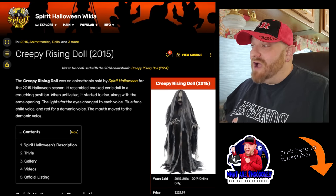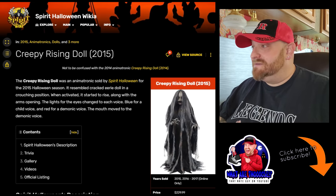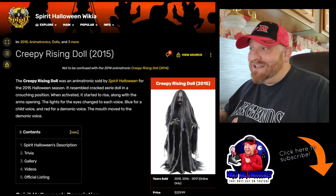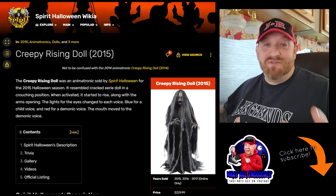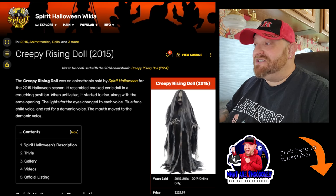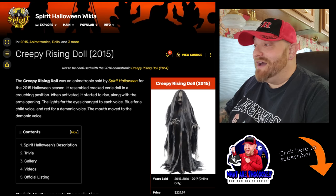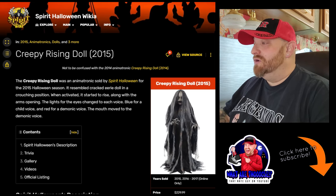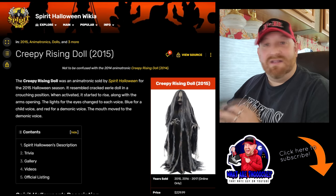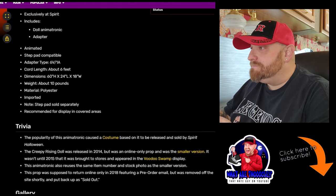This says the Creepy Rising Doll was an animatronic sold by Spirit Halloween for the 2015 Halloween season. It resembled a cracked, eerie doll in a crouching position. When activated, it started to rise along with the arms opening. This sounds cool already. The lights for the eyes changed to each voice. Blue for a child voice and red for a demonic voice. The mouth also moves, but apparently just for the demonic voice. That's kind of strange, but we're going to check this out. Maybe it's like a conversation thing between the two of them. Weird.